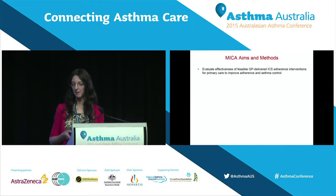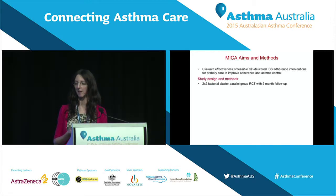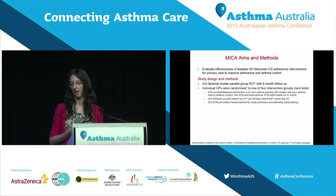So the aims of our study were to evaluate the effectiveness of a feasible GP-delivered adherence intervention for primary care to improve adherence and asthma control. I don't want to bamboozle you with methodology, but I'll explain more about this later. But we used a 2x2 factorial cluster parallel group, RCT. You shouldn't say that when you're drunk, by the way, it's pretty hard, with 6-month follow-up. So each patient was in the study for 6 months. What it means is that individual GPs were randomized to one of the intervention groups, and they enrolled their patients into the study, and those patients formed a cluster. I'll show you more about the design shortly.